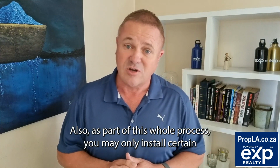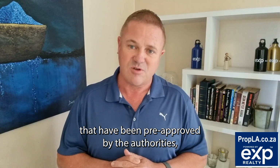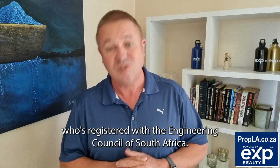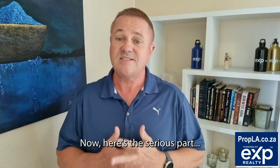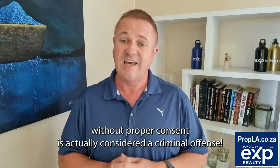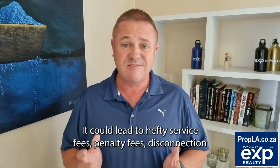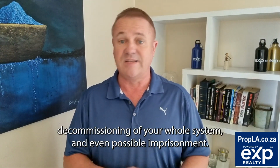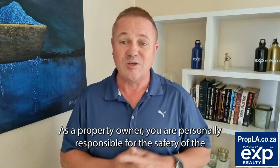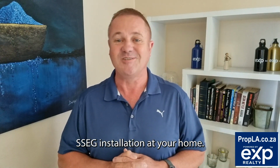Also, as part of this whole process, you may only install certain types of inverters that have been pre-approved by the authorities. And you must have their design signed off by an engineer who is registered with the Engineering Council of South Africa. Now here's the serious part. Installing any SSEG without proper consent is actually considered a criminal offence. It could lead to hefty service fees, penalty fees, disconnection of your supply, decommissioning of your whole system, and even possible imprisonment. As a property owner, you are personally responsible for the safety of the SSEG installation at your home.